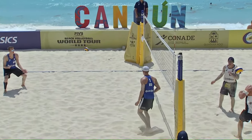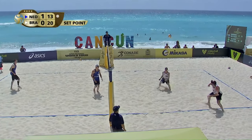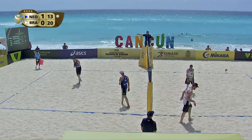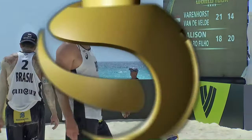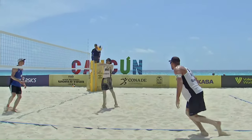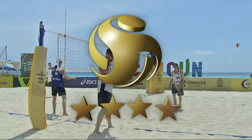That's a great block from Van der Velde. Having a little bit of a switch up here with Varenhorst playing some defense. Oh, he's done it again. Maybe this is their secret tactic. Let's do the old set point down switcheroo and take it from there. Not the best passes from Alison, but still had opportunities to do something with it.